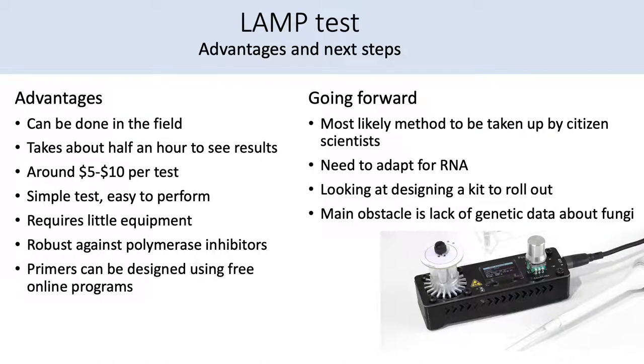So the advantages of using LAMP is that it can be done in the field. It only takes about half an hour or so to see results. It's cheap, it costs around $5 to $10 per test, and the cost can probably be pushed down using bulk. It's a simple test, easy to perform, doesn't require much equipment, and it's also quite robust against polymerase inhibitors, which are a bit of a problem when you're trying to do PCR with fungi or soil samples. And the primers can be designed using free online programs.